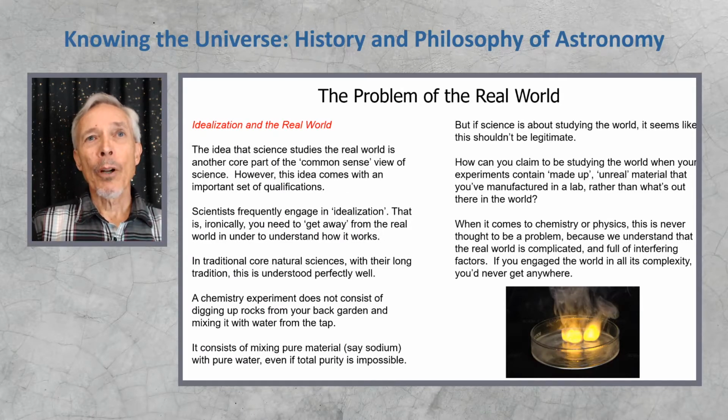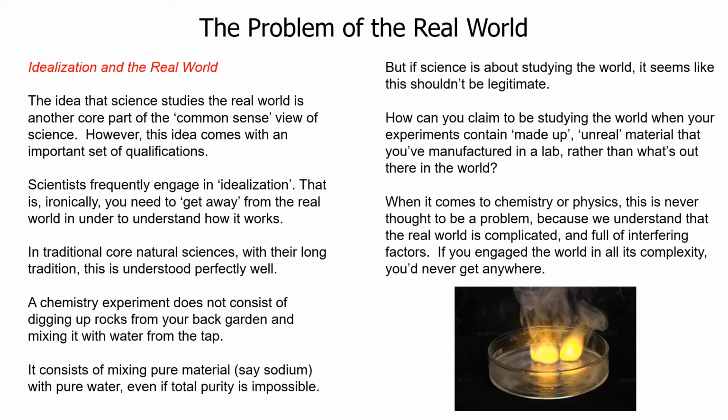There's also a problem called the problem of the ideal world, idealization. The idea that science studies the real world is a core part of the common sense view of science, but there are qualifications to this. Scientists engage in idealization. That is, you need to get away from the real world to simplify it enough to understand how it works. This is well understood in natural science. For example, a chemistry experiment does not consist of digging up rocks from your back garden and mixing them with water in the tap and seeing what happens. It consists of mixing pure material, say sodium, with pure water, even if total purity is impossible.